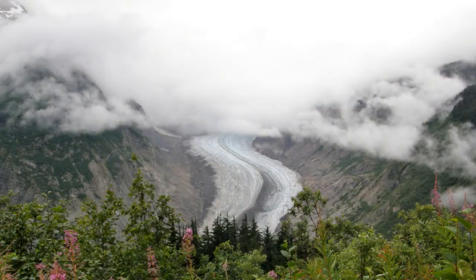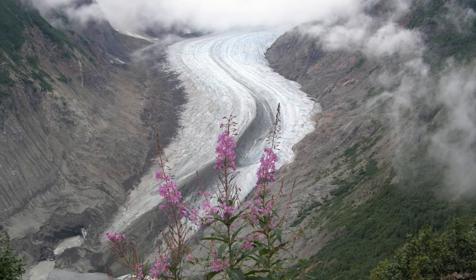The second sight to see in Hyder, Alaska, is Salmon Glacier. It's just a few miles down the road from the wildlife observation site. Now, unfortunately, when we were there, it was pretty cloudy. The clouds didn't lift, so we didn't really get to see Salmon Glacier. But from pictures on the internet, it is a spectacular sight.